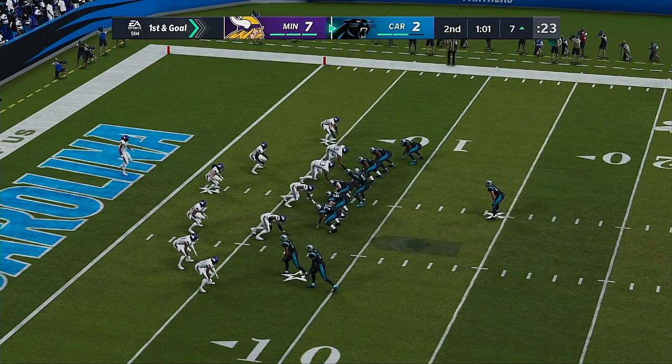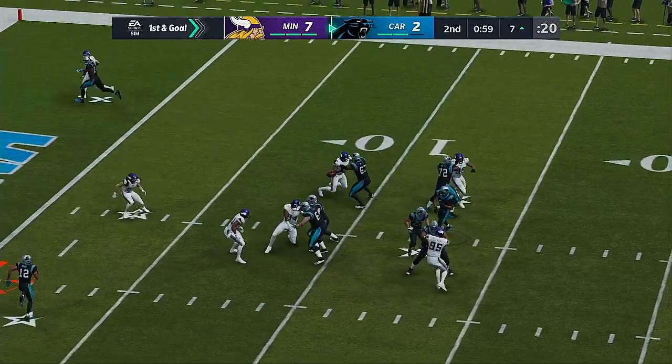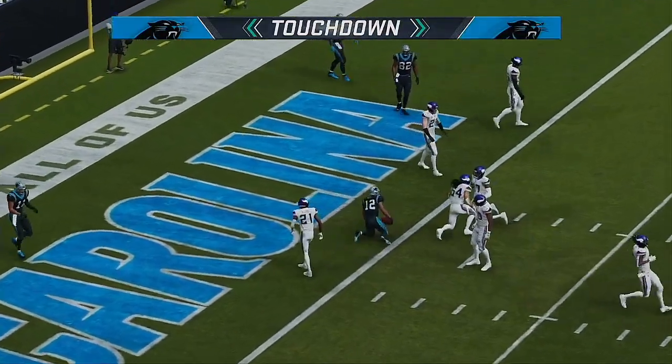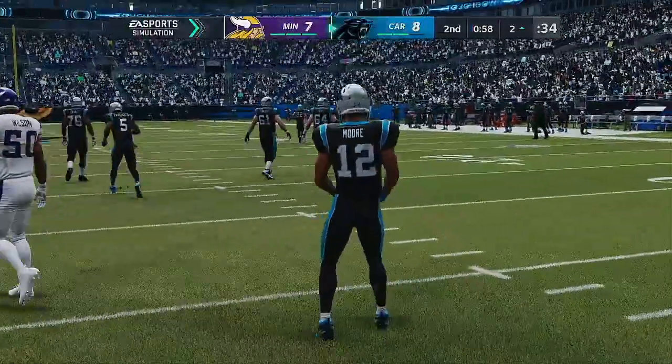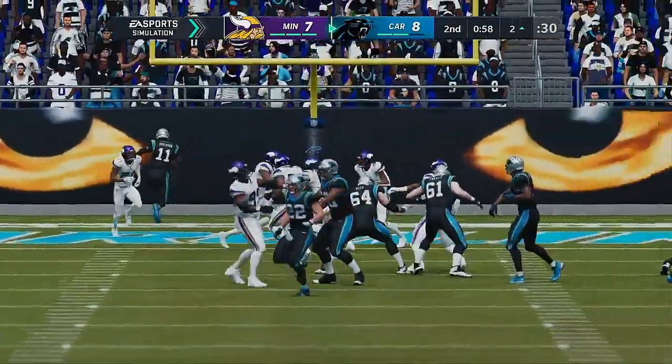So it's 1st and goal and a great opportunity to get that lead back before the break. And again, it's Bridgewater. And he'll take this into the end zone. Touchdown, Carolina. Teddy Bridgewater able to hook up with DJ Moore. And the Panthers have taken the lead.